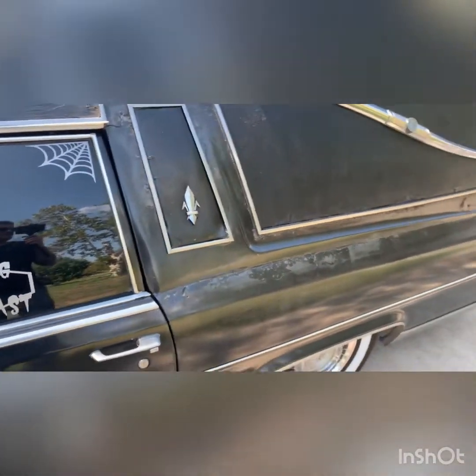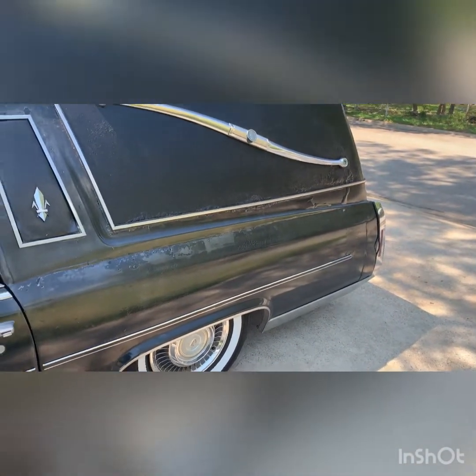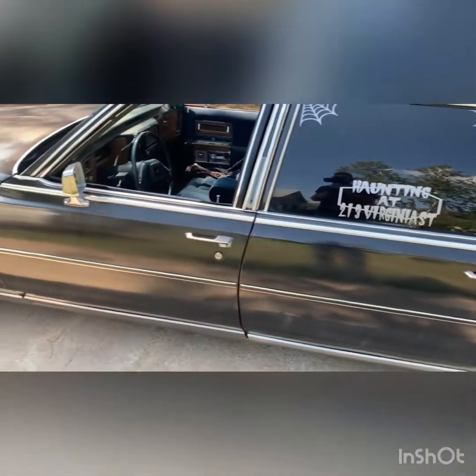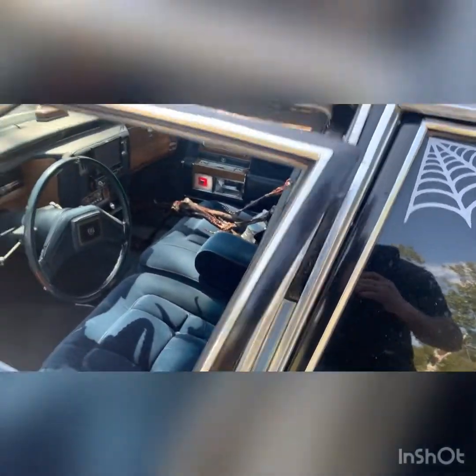Just got some cheap floor mats in there. It didn't have no floor mats. The carpet was completely just solid mold when we got it. It stunk so bad in here. The body work is pretty bad. There's a lot of Bondo flaking off. But for what it is, it's a cool car.